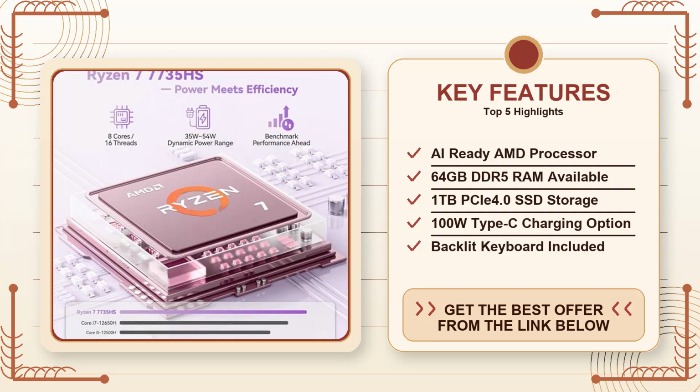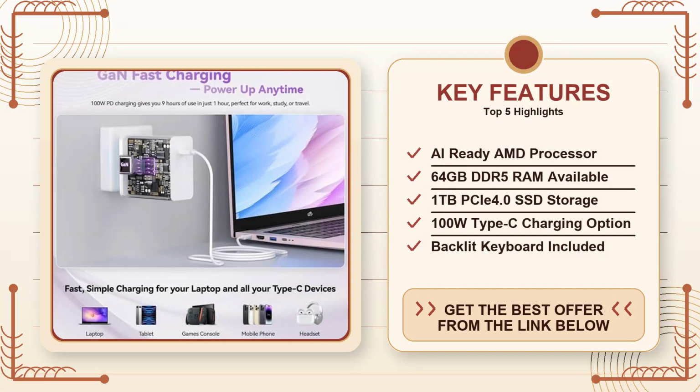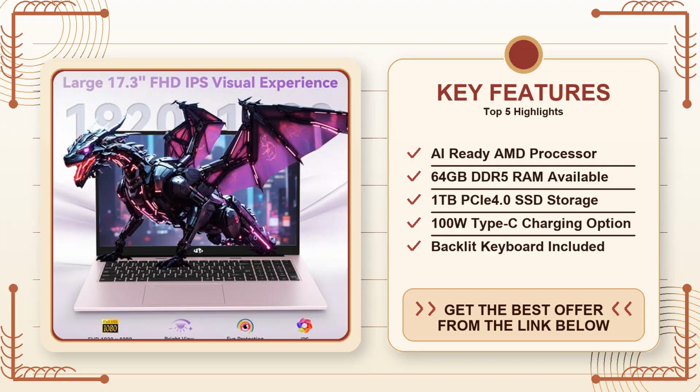The Wi-Fi 6E and Bluetooth 5.2 connectivity are also up-to-date, ensuring stable online connections even in crowded Wi-Fi environments, something that matters when you're in the middle of an online match and lag spikes could cost you a win.